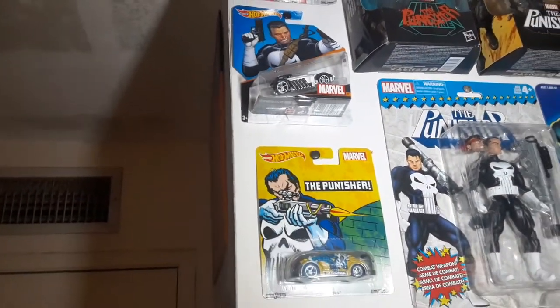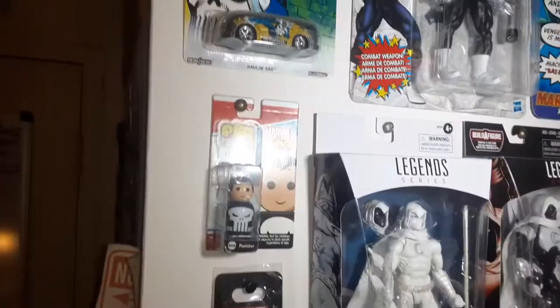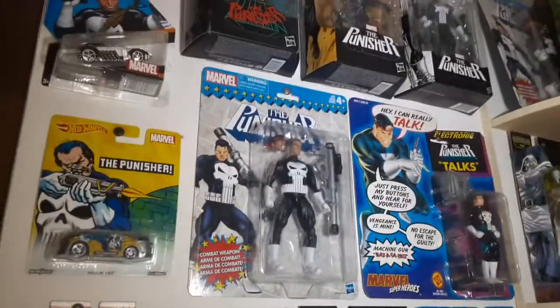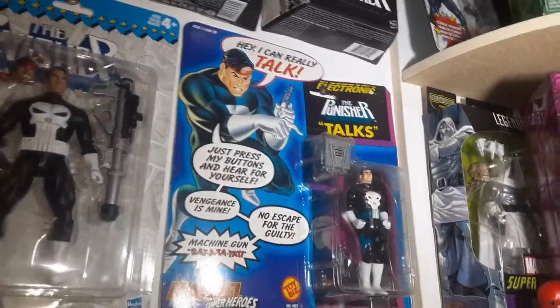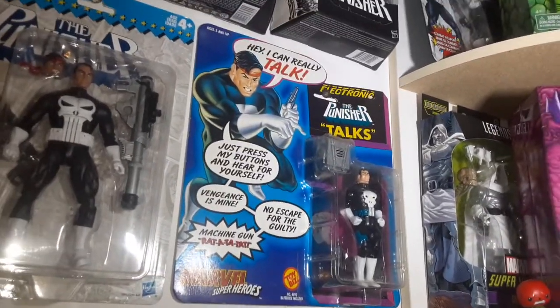Sometimes they can be a pain in the ass to find. Even got this little guy, wooden toy. And then a keychain. Of course, the retro latest one. That's an OG from the 90s. The talking thing doesn't work anymore. It used to when I bought it.